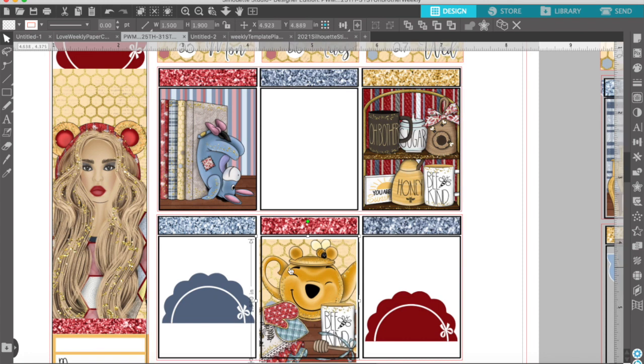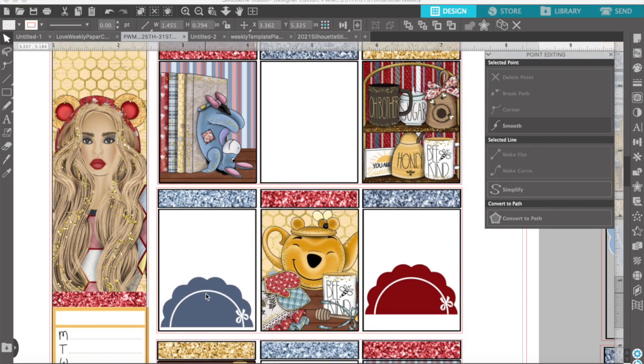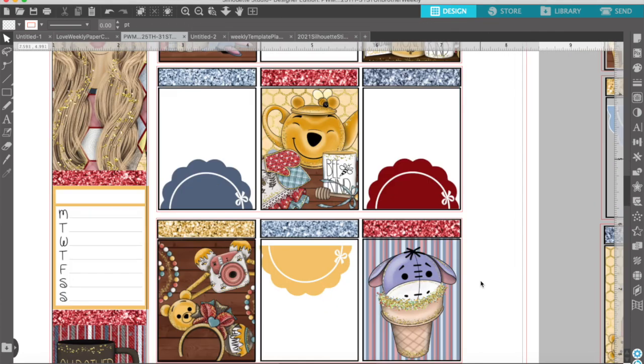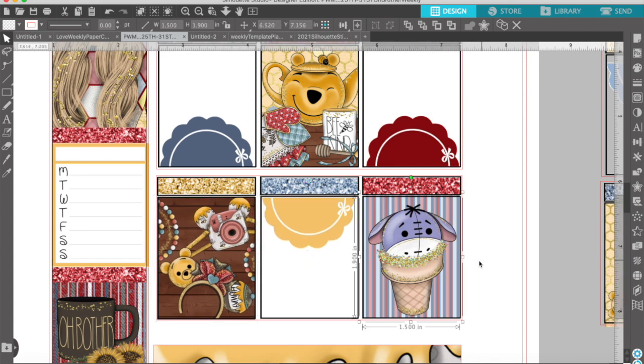But y'all, look at these boxes. Oh my God, they're so pretty. And then we have the top box up there with Eeyore, or as we call him in our family, Baby, because that's who he is. And then he's there with a little ice cream cone.